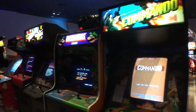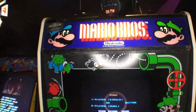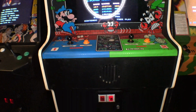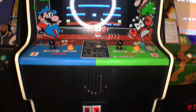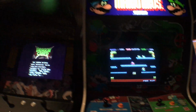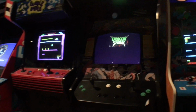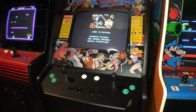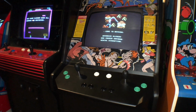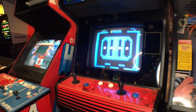Commando. And then here's Mario Brothers. The other one was a conversion, but this one's actually a dedicated. You can tell it's a wide body with a speaker grill in the middle, whereas the other one was a DK Junior conversion. This is Final Fight. Looks like it's in a kind of generic Dynamo. I don't know if it was the HS1 or Dynamo or whatever. I think that's what it had.